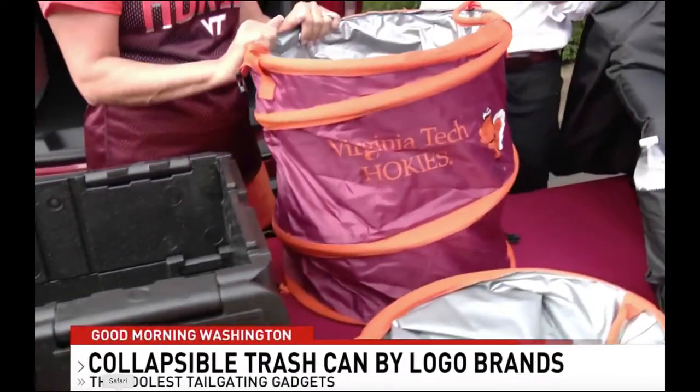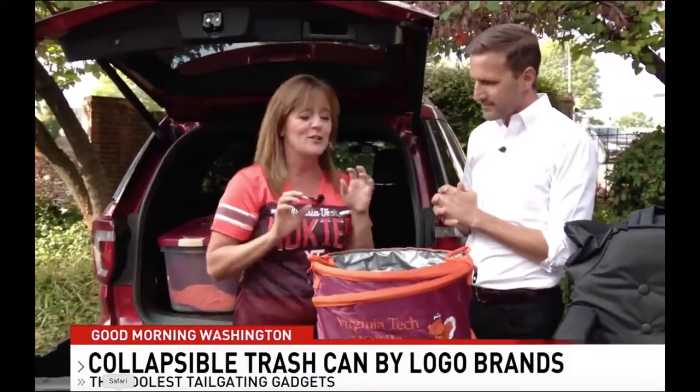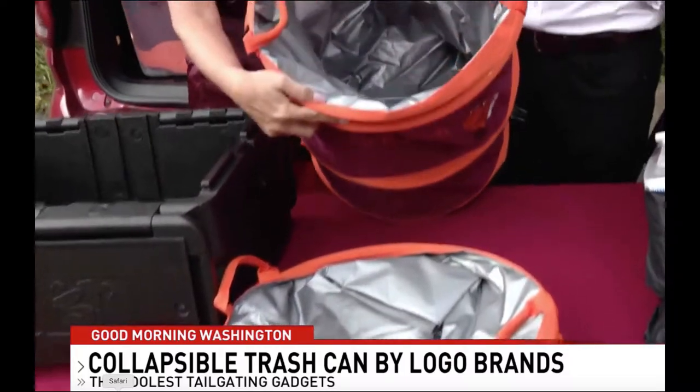All right, when it comes to putting things places. Now, this is from Logo Brands. And Logo Brands, this is for all your tailgating needs. It's your tents, it's your chairs, it's your trash cans. So these fold up like this and pop up like this, trash can and a cooler.